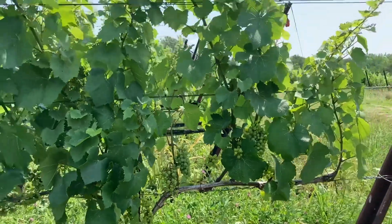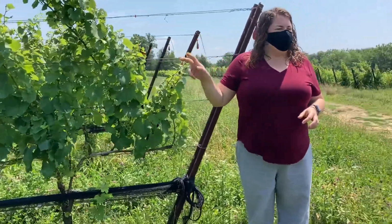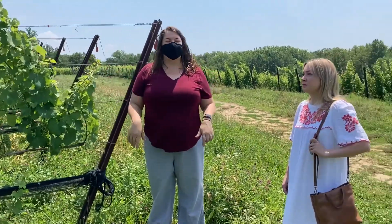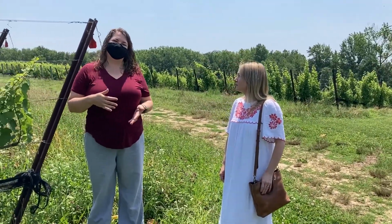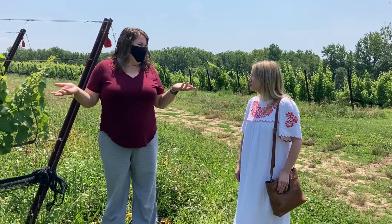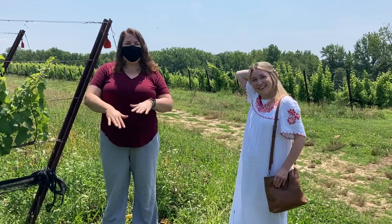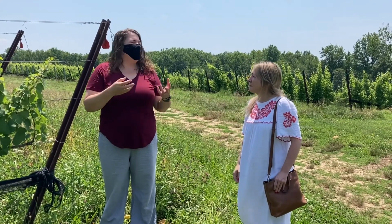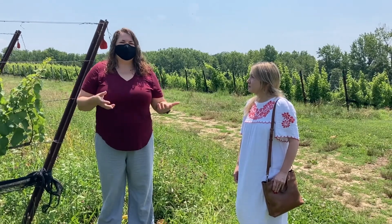We really like this north slope for our white varieties because there's a lot of loose shell fossil. About 20 feet below us is a 2-foot layer of 12 million year old oyster shell. It's really cool. This is a beach 12 million years ago. This was a beach? Yep. Whoa. So above that is all this loose sandy loam shell fossil, which we think contributes calcium carbonate and that minerality to our white wines.